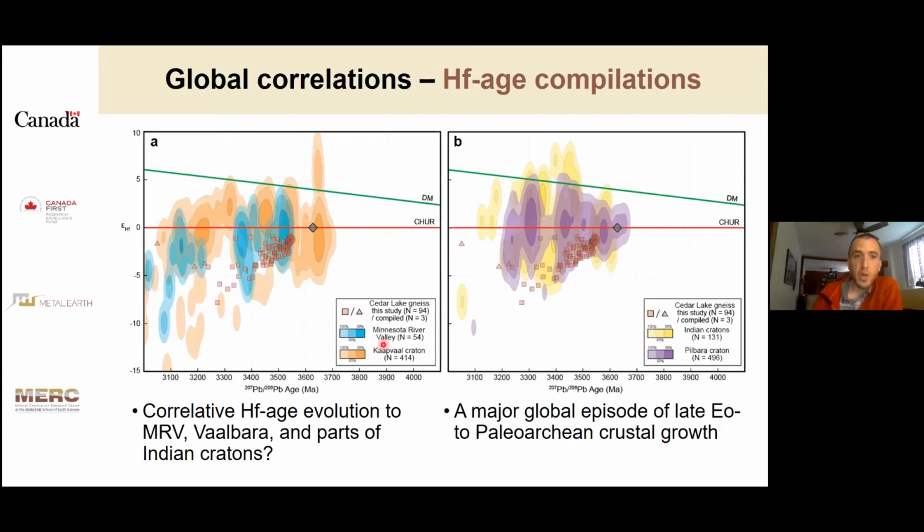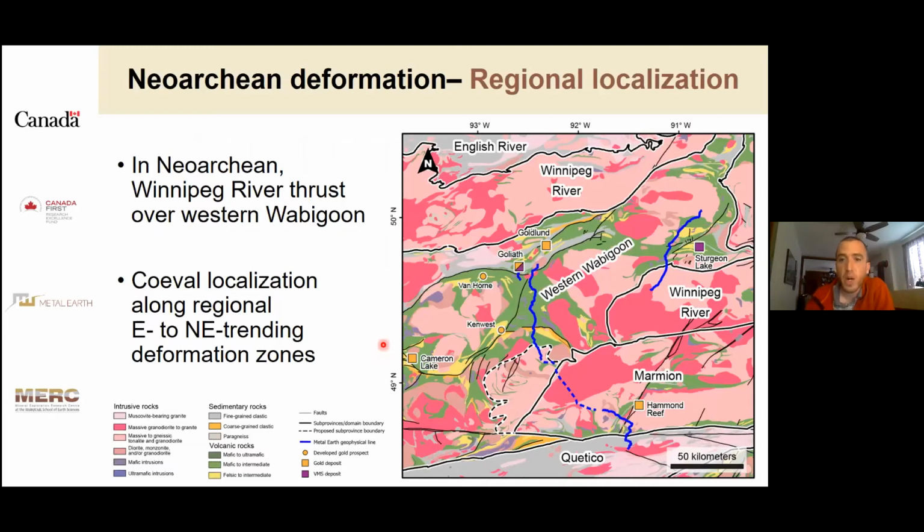Cool. So now I'm going to move on to more of the Neoarchean history and focus on the metallogenesis with some of the work we've done. So the Winnipeg River does have a big Neoarchean overprint that I didn't really talk about in there, but it was sort of thrust over the Wabigoon in the Neoarchean. And that's when we really start localizing along these major regional deformation zones that were pretty well known in terms of the regional extent.